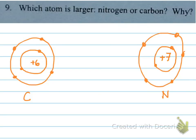So question 9, which atom is larger, nitrogen or carbon, and why? So these were what we drew for carbon and nitrogen. Again, remember, we had a plus 6 pull for the electrons in this energy level, and we had a plus 4 because of the shielding of those first 2 electrons for the electrons in the second energy level. Here, our first energy level, it was a plus 7, and in our second energy level, it was a plus 5, because of the shielding of those 2 electrons.